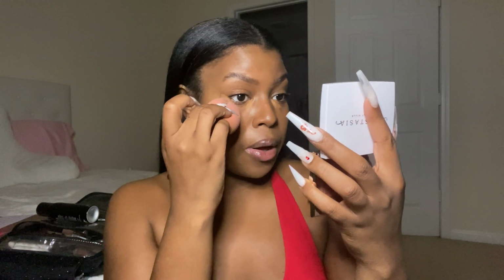I'm going back in with the Morphe Continuous Setting Spray. And I'm just going to blend out my concealer. I start from the edges and blend that out. I'm not touching the one that's on the inside yet. Just blend up, and then I'm going to work on my inside. And I blend that down the side of my nose. But that's just based on my face shape and what works best for me.